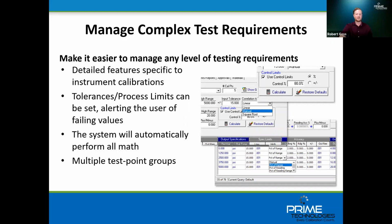Just moving through a lot of this other stuff, any system is going to be able to perform math for you automatically. It is a computer system. Calculators are built into them. But then there are different types of functionalities that you're going to want to look for. For example, a really good thing, as you can see on the screen, is input tolerance. And this is, again, something that a lot of systems will have.